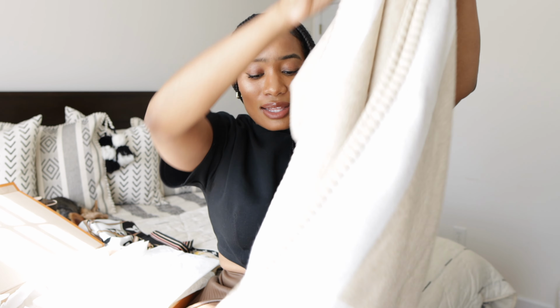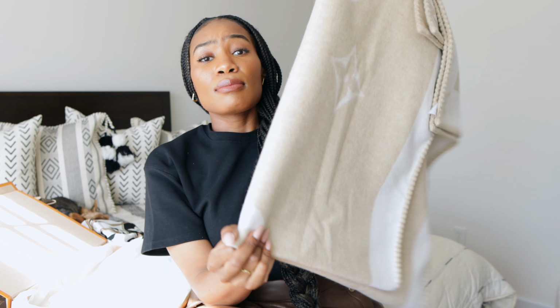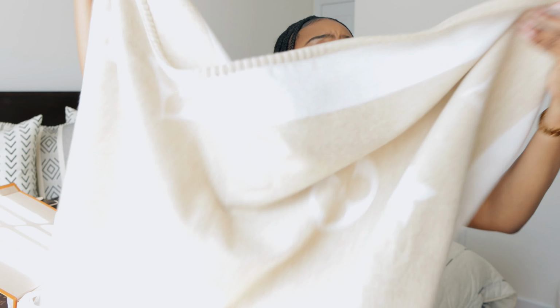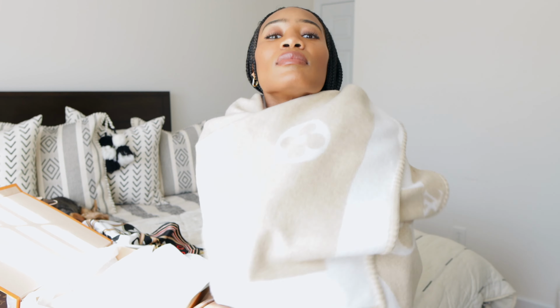Oh, look at her. So cute. So Foxy LV actually called this a baby blanket. It is a smaller blanket than the normal blanket, but what I like about this, it was neutral, and then the other side's like the inverse. So it's more cream with beige details. Oh, so nice.